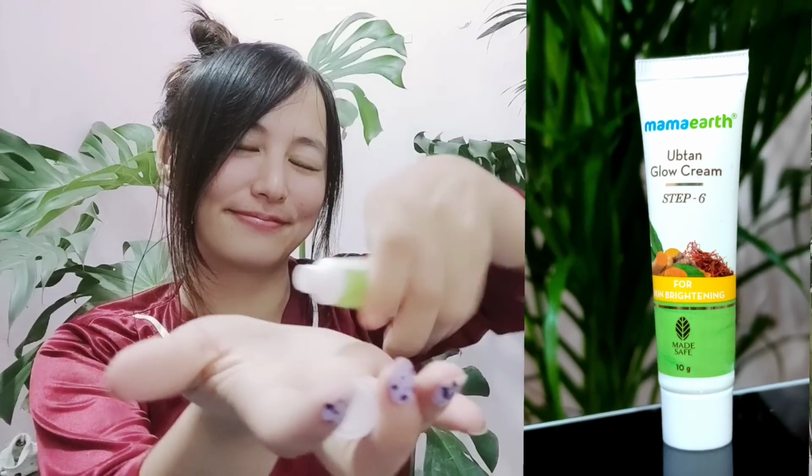And coming to the sixth step, I'm going to apply the glow cream. Family members, I can't wait to show you guys the result. I love the smell, it's so good. I can already feel the softness on my skin. It's glowing. So that is it. So guys, this is how I look after I did my facial. It was soft and smooth. So you guys really need to try this out. Super easy method.